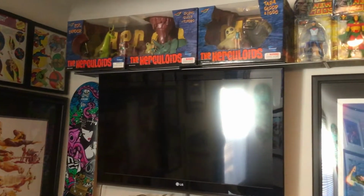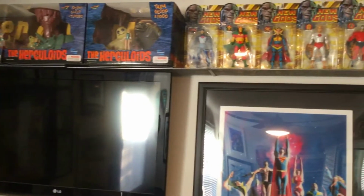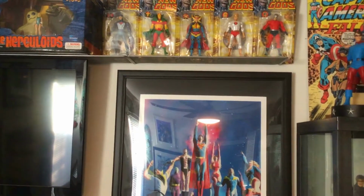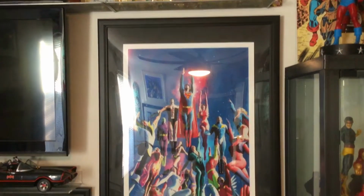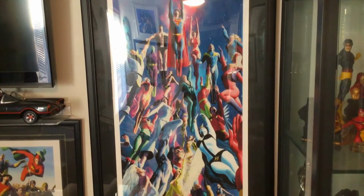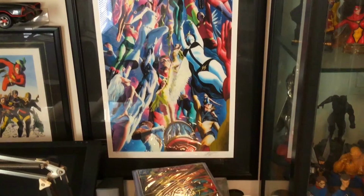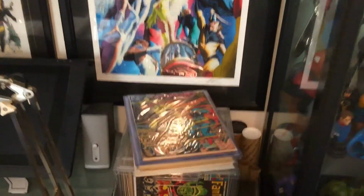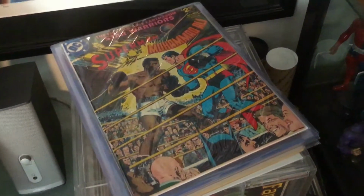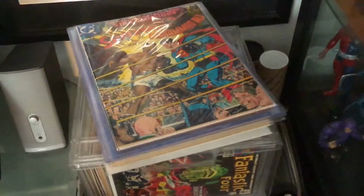Then to the right I have the New Gods action figures, and the reason I bought these was because they were in the style of Jack Kirby. You know, Jack Kirby had created them, so I thought that was pretty cool to have. Superboy and the Legion of Superheroes lithograph by Alex Ross, and then down below that, some of the oversized comics that came out back in the day. This is Superman versus Muhammad Ali, signed by Neil Adams. A really cool artwork interior.